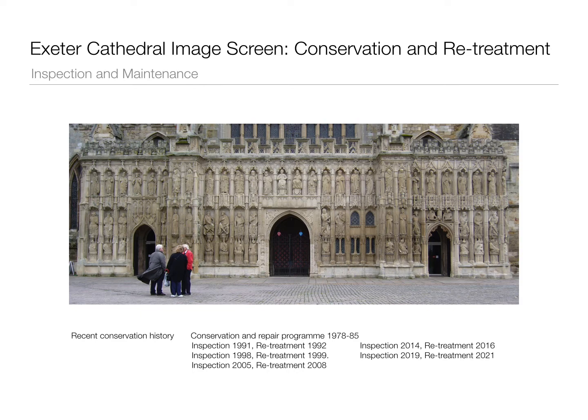I was involved after the Bakers had left, for the last 2 years of the programme in 1984 to 85. As at the west front of Wells Cathedral, the conservation programme at Exeter was seen as an intervention which would require future regular inspection and maintenance. To date, there have been 5 subsequent inspections and retreatment programmes.